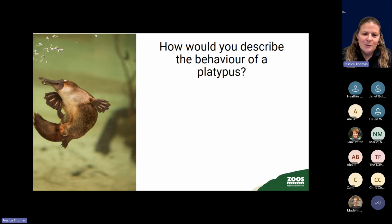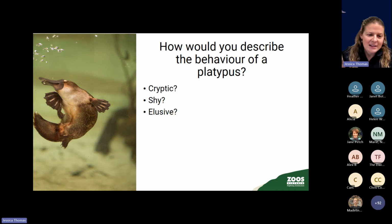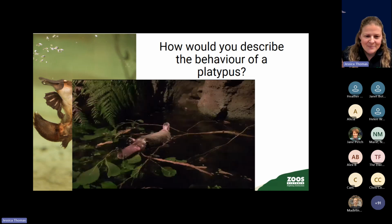So how would you describe what a platypus is like? I'll pose that to you right now. A lot of the common answers that I get are things like they're cryptic, they're shy, and they're elusive. But to be honest, that's not the animal that I see here every day.